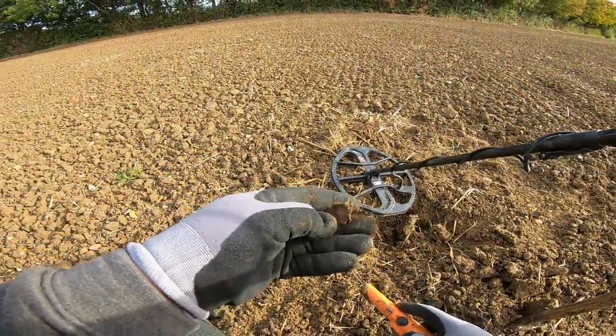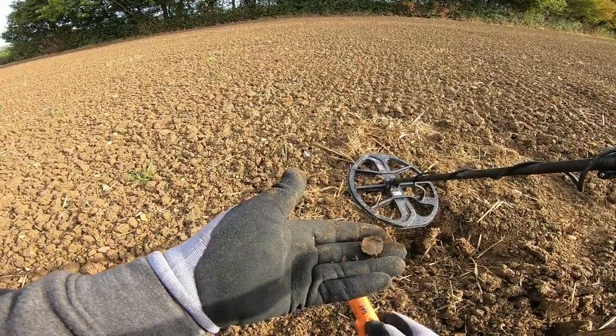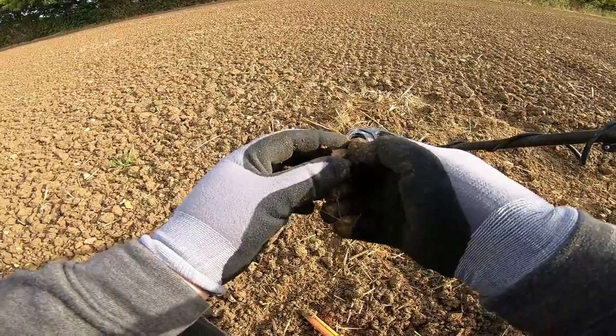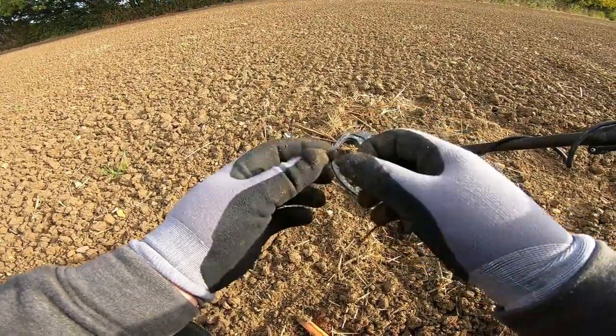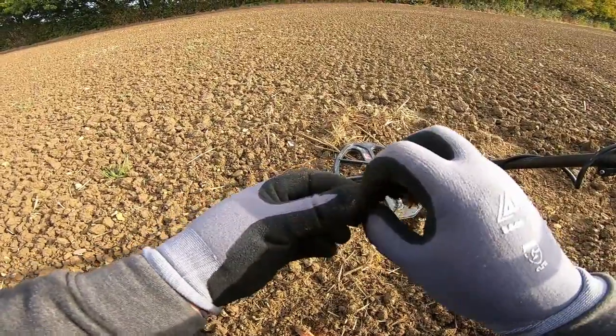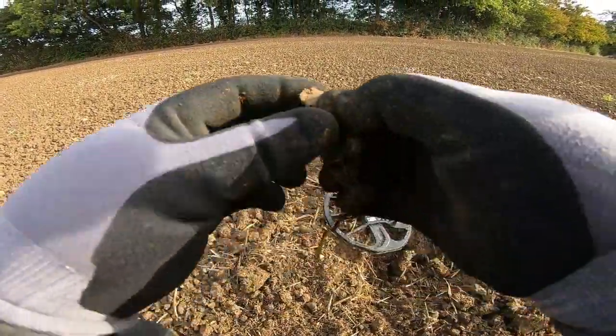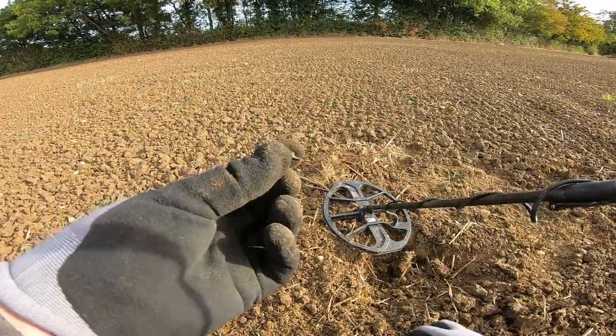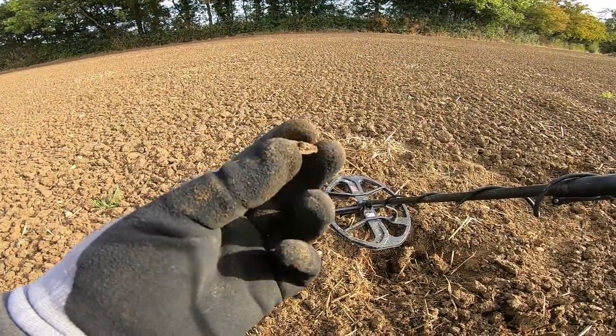There we go. Oh, what we got? Oh, it's a button after all that. I thought it was a token at first. It was very, very thin. But then you got the loop at the back. So anyway, it's another button.